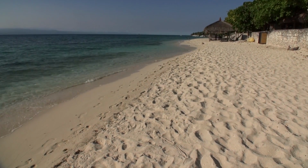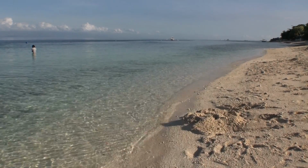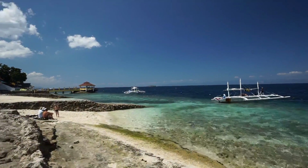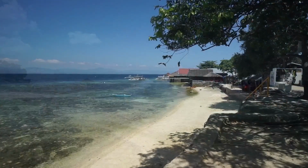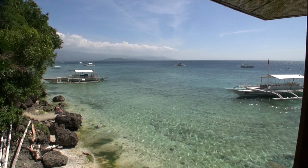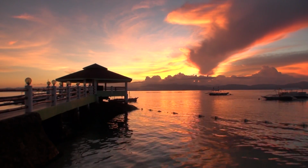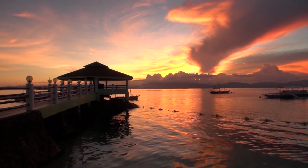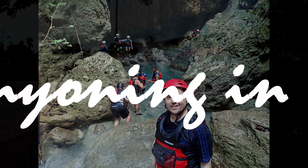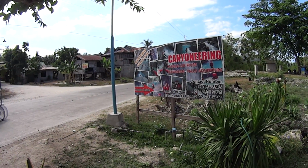Moalboal is a great place to visit. I love the snorkeling, especially the underwater adventures. It has a nice beach in the White Beach area. To get here, it's only a few hours drive from the city. The waters look fantastic, especially in the drier months of March and April. It's also a good place to base yourself if you want to do the extremely popular canyoning, which is at nearby Bantayan. This leads on to my number 7 on the list, canyoning in Cebu.